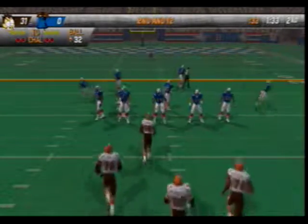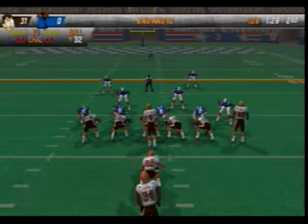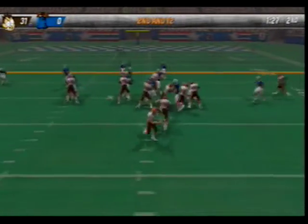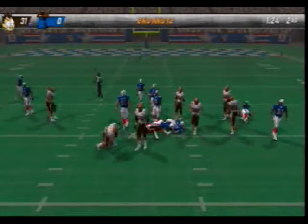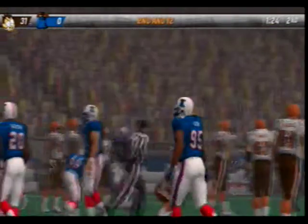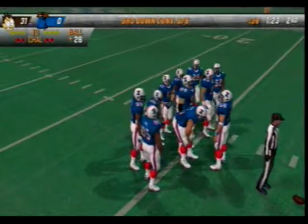Second and 12. Ball on the 32-yard line. The home team come out in a 4-3. Carey comes up to make the play at the 28. Straw rumbles forward for a gain of 4.